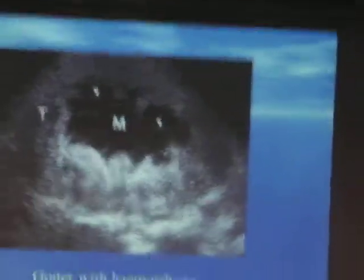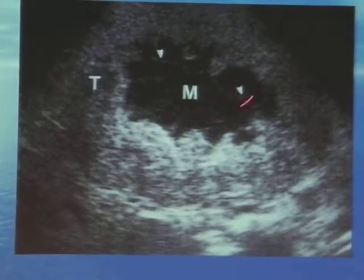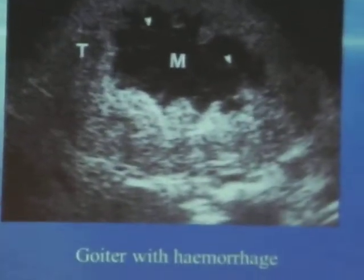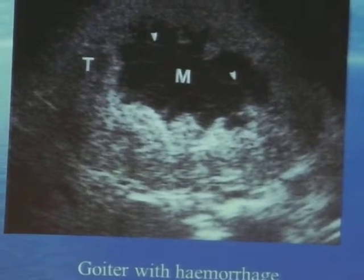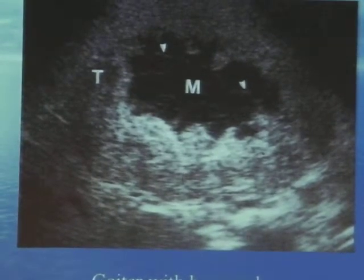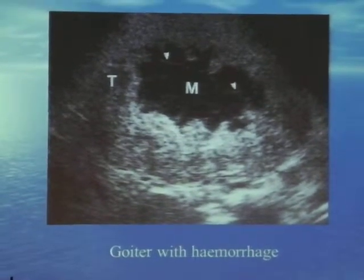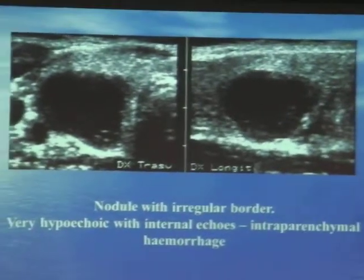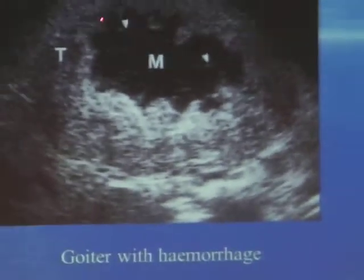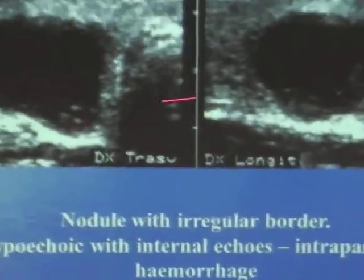Okay, so if you look at this, this is a nodule. And of course you can see that there's some cystic area here, very irregular. This is a classical nodule where a patient who's had multinodular goiter before suddenly tells you this nodule has increased in size. Most of the time, that nodule has undergone hemorrhagic transformation, or rather there's a hemorrhage that has occurred within the nodule, and therefore you will see this sort of image. What you see is a nodule with an irregular border. Can you see that? There's a very irregular border to this nodule, and similar here. And what you see is internal echoes inside here.